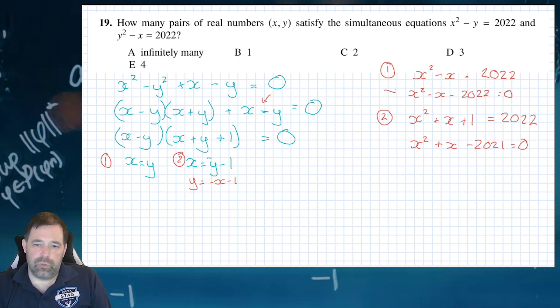You're going to get two values of x from here. And because x equals y, you're going to get two values of y. And you're going to get two values of x from here. And I don't think it's a repeated root. Do I need to check? It's not a repeated root because the intercept is so low down.